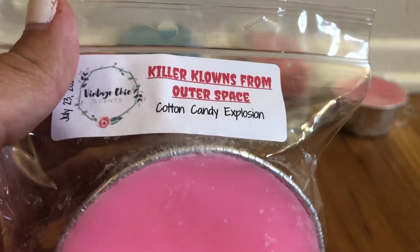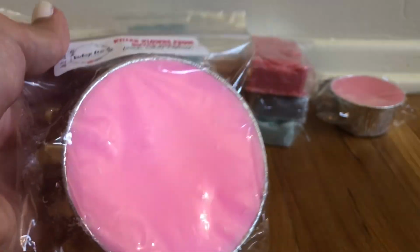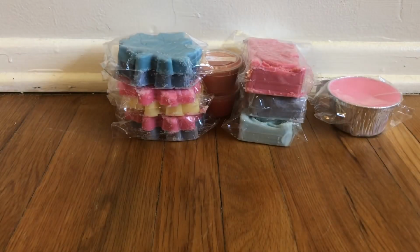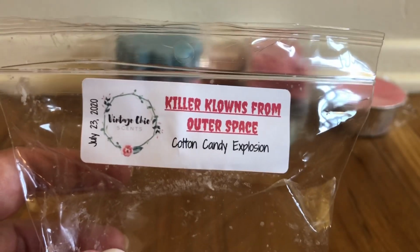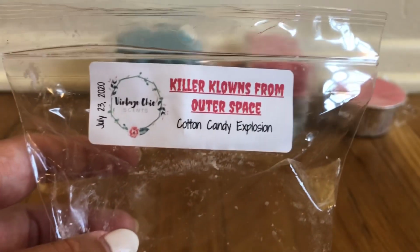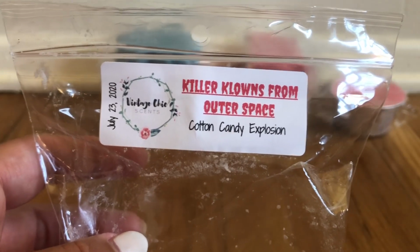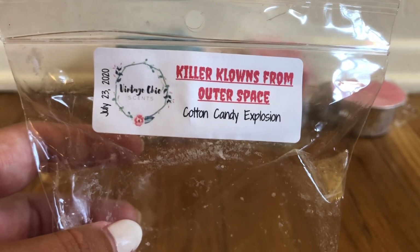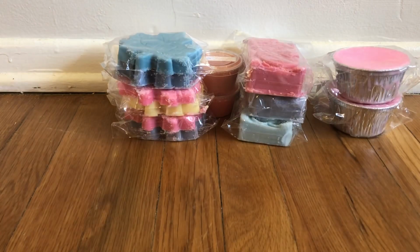Next is Killer Clowns from Outer Space. This is Cotton Candy Explosion, and it's this super bright neon pink color. This one's really good. I forget what exactly, but I think in one of the descriptions it breaks down what Cotton Candy Explosion means, and it's just a bunch of cotton candy types. It's super good. It's super sweet. It smells just like cotton candy, and it smells like it's gonna be pretty strong too, so I'm excited to try that one.